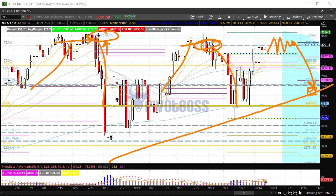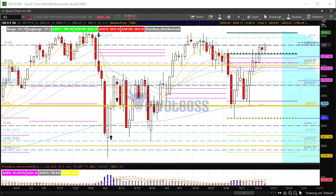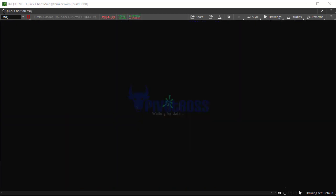But overall, right now, this market remains bullish as it continues to push higher. You can see that the 8-period average is finding quite a bit of strength here. So even if it were to pull back here, it could still be a near-term buying opportunity for a test at the edge. All right, let's take a look now at the NQ.